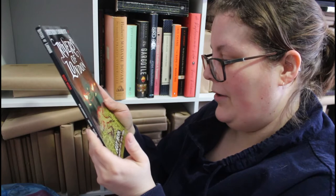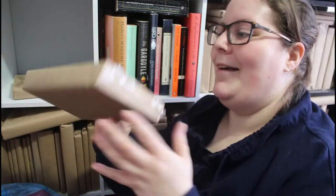Oh, yeah! Okay, so this is Rivers of London. I love this series. But this is like the graphic novel version of it. Oh, that's cool. That's cool. I'm liking this. I feel like I'm book shopping.